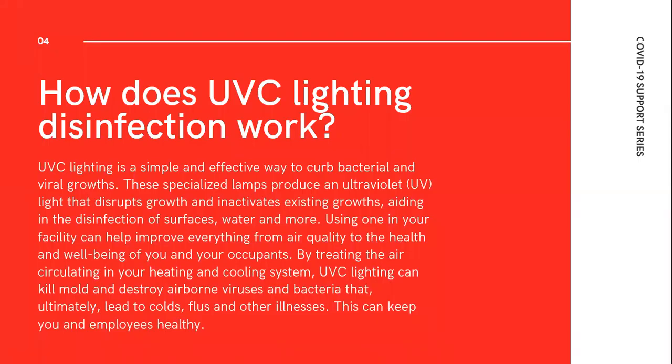So how does UVC lighting disinfection work? Well, UVC lighting is a simple and effective way to curb bacterial and viral growth. These specialized lamps produce an ultraviolet light that disrupts growth and inactivates existing growth, aiding in the disinfection of surfaces, water, and more. Using one in your facility can help improve everything from air quality to the health and well-being of you and your occupants.